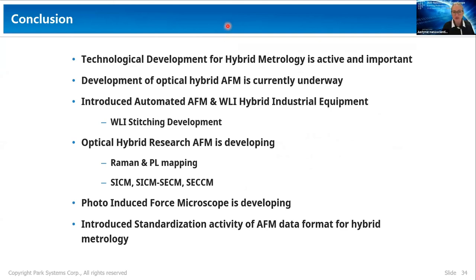Giovanni Longo is asking, can PIFM work in a liquid environment? Are there any limitations for that? Yes, PIFM can work in a liquid environment, but not this alpha system. We are planning to incorporate it in beta systems. So actually PIFM can work in a liquid environment, but not this system yet.